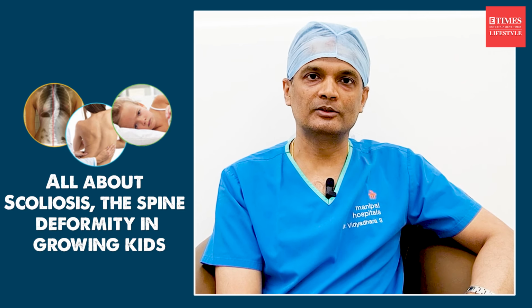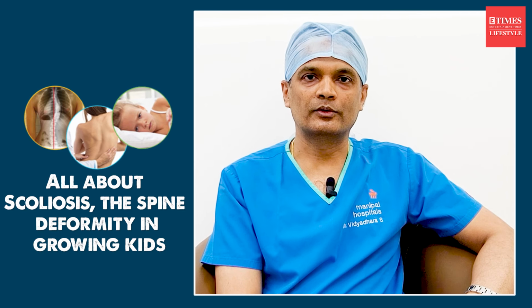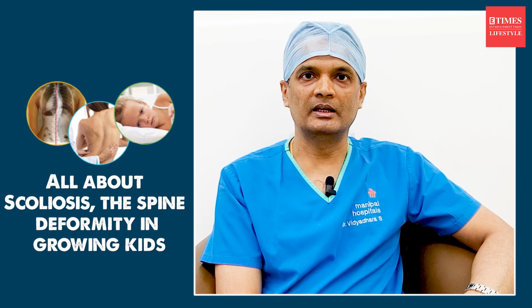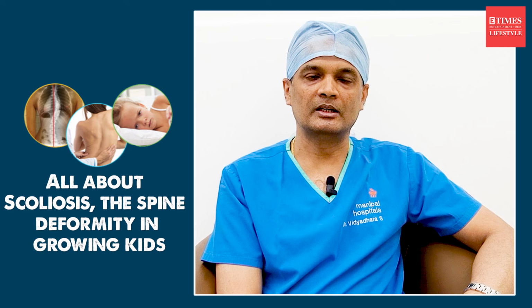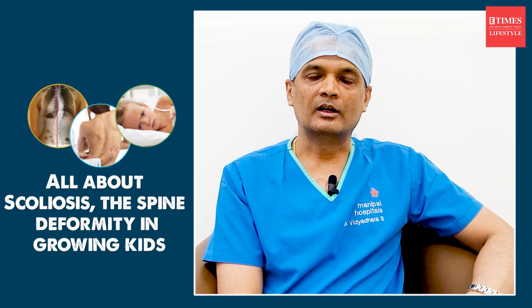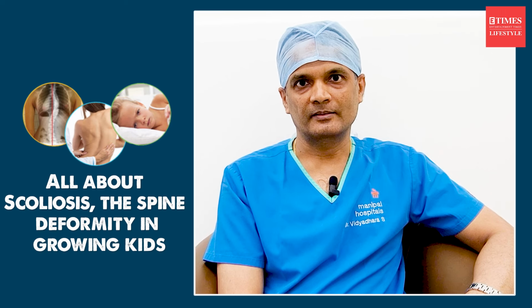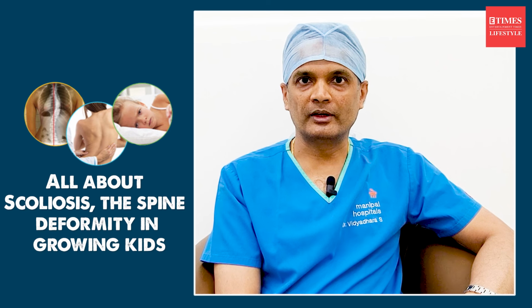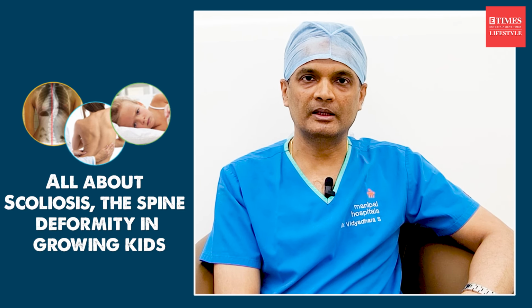The treatment depends on the age of diagnosis as well as the degree of Cobb angle. The diagnosis is done by a standing PA radiograph of the whole spine, and this is measured by the angle subtended by the maximally tilted vertebra within the curve. A Cobb angle of up to 10 degrees is normal curvature of the spine. Having said that, for 10 to 25 degrees of curve, we opt for observation every 6 months.